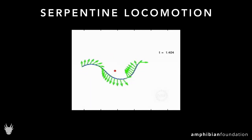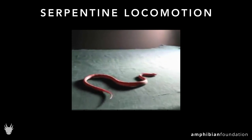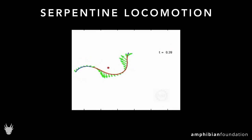But they'd also noticed something else. We've observed these snakes from the side. You can see that they actually are not pressed flat against the ground, but in fact, they actually lift parts of their bodies above the ground. And sure enough, when they added this to their model, it was right on.